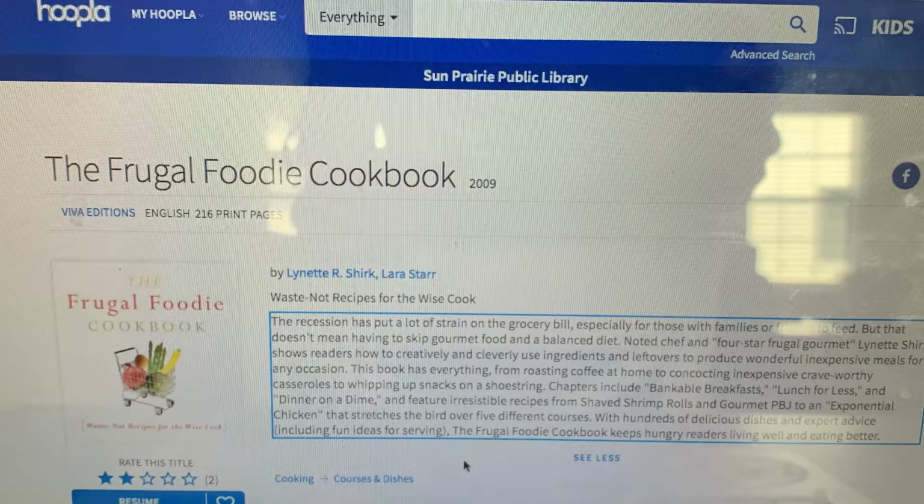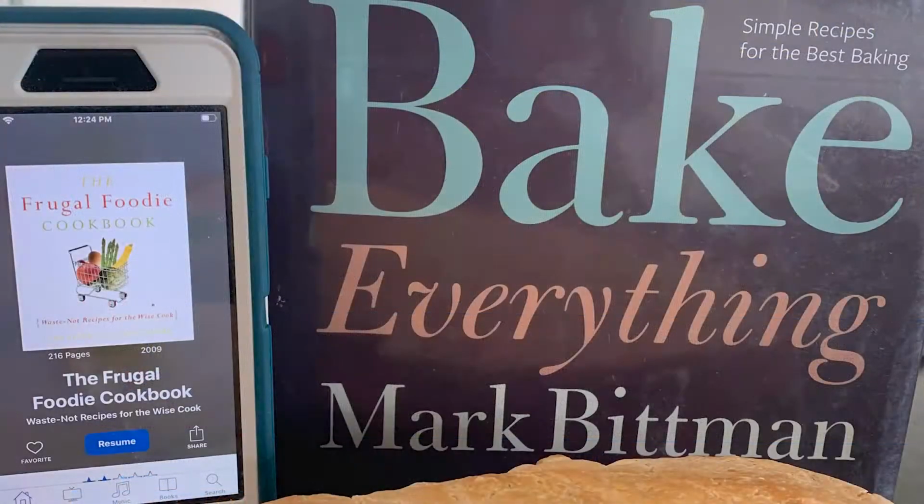So today's cookbook is actually one that I downloaded on Hoopla, which is why I have my phone with me. I downloaded this book, the Frugal Foodie Cookbook by Laura Starr and Lynette Shirk. They published this book in 2009. That was during the Great Recession. And of course there are many parallels for people living through COVID-19 right now and the Great Recession. The biggest similarity is of course the financial uncertainty and loss of employment for many people.